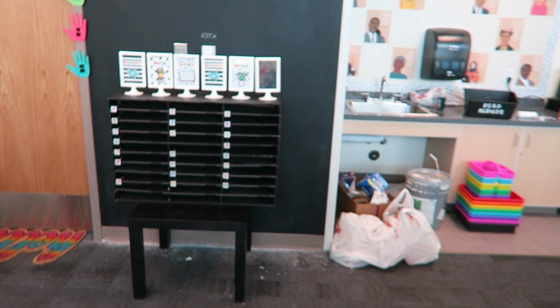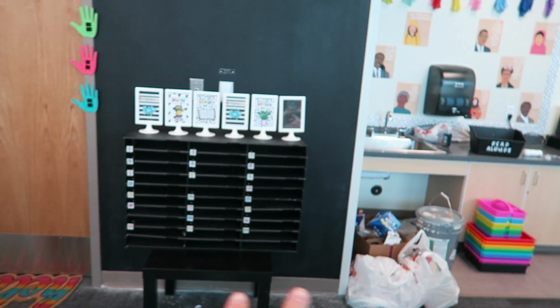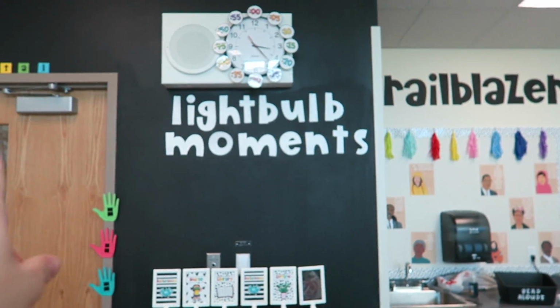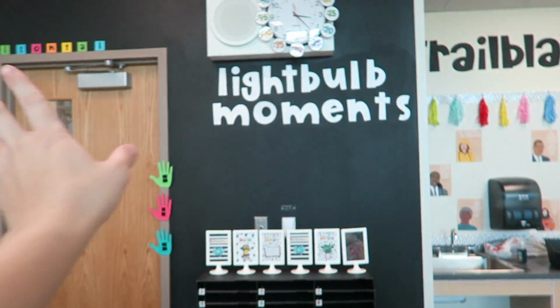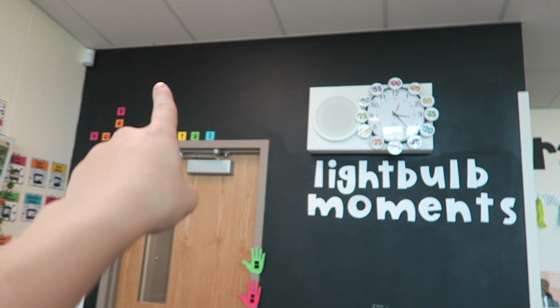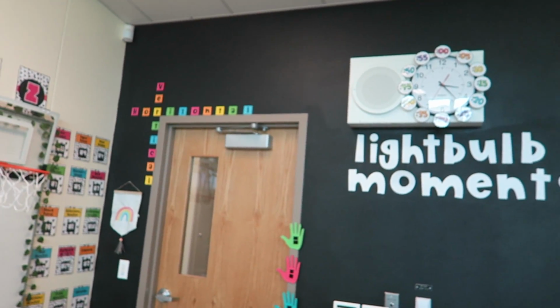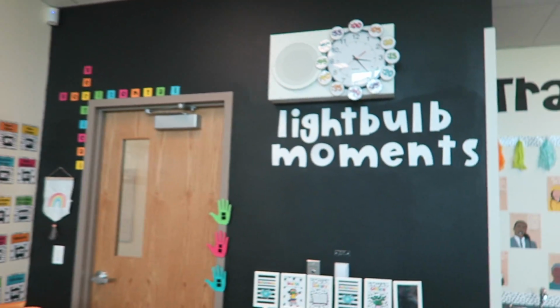But I also moved one of my IKEA tables here with the mailboxes and signs. I'm gonna get another so it looks balanced. But I decided I'm taking the light bulb moments down. I'm gonna put this here and I'm gonna do something else right here, maybe like a quote. And I was also thinking about putting a quote here, like, I don't know, I've seen a few on Instagram and Pinterest, so we'll see.